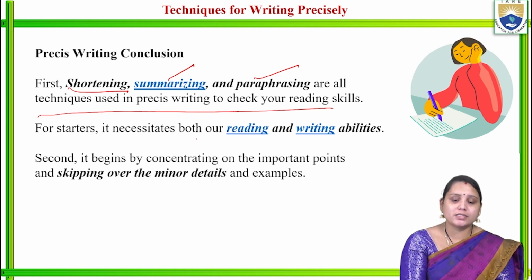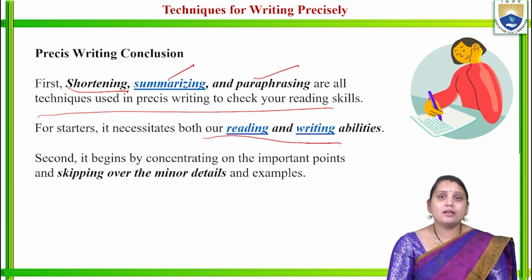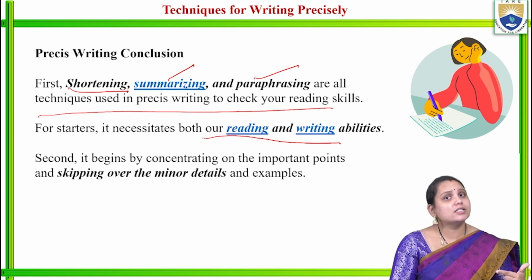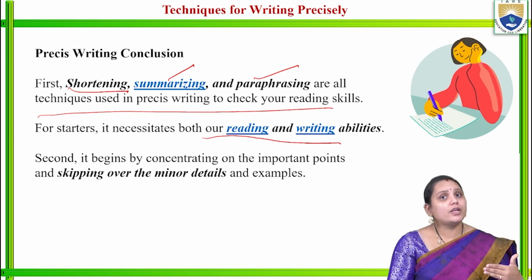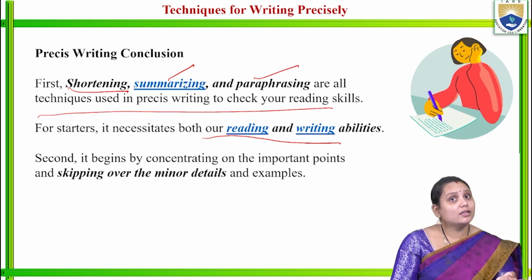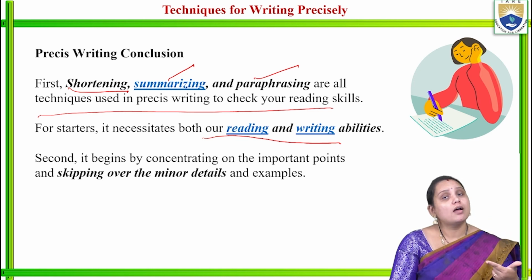Next, first, it necessitates both reading and writing abilities. So, these are very, very important aspects. As I already told you, reading is the input which provides output as writing. So, when you have good techniques in reading skills, obviously you will develop good techniques in writing strategies and writing methods. These both move on the same platform. So, when you start reading, start writing. When you start writing, try to revise with reading and then represent your ideas.